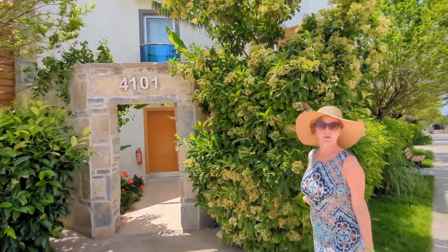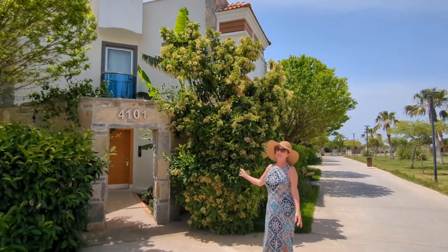But I think this is beautiful. It offers privacy and shade.